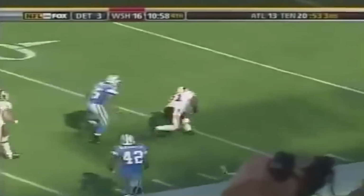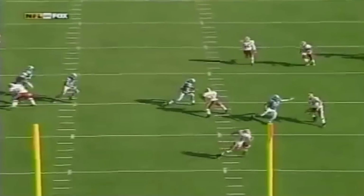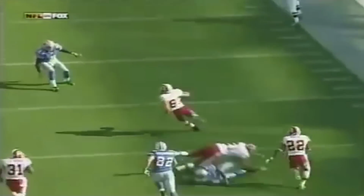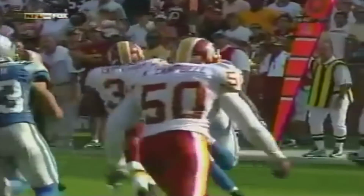Ball is knocked out of his hands. It's loose. Ron Cartwright falls on it inside the 5-yard line. It's going to be Redskins. Boy, what a terrific block. I think it was by Sean Taylor. Man, he just decked one of the linemen, and the guy's out. Well, you got a real injury here because, I mean, I think Sean Taylor just nailed the guy.